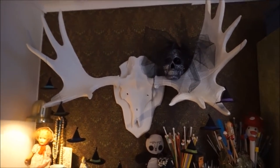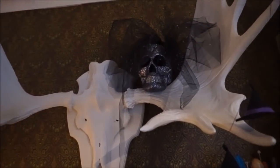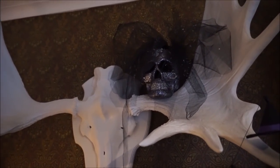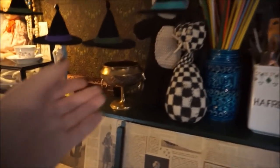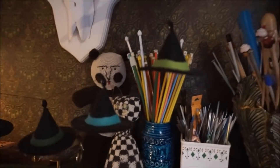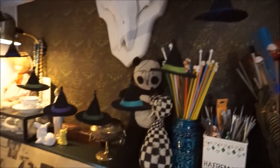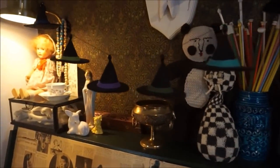Elk antlers, which I've painted white, and a skull, which lives here year round, as well as this wood chat garland. I made it last Halloween, last year, and I really love it, so it stays up all year.